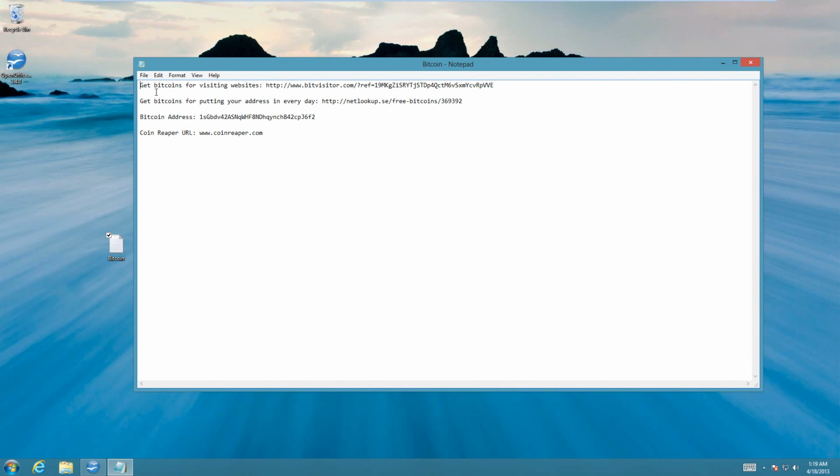And actually, if you use BitVisitor, where you get coins for visiting websites, that comes in within the hour. So they're pretty quick, but you just can't expect to make a lot of money doing this. But it's a good way to get started, have a few coins in your account to try it out. The first one is my favorite one for doing this. It's BitVisitor, where you basically just get some coins for visiting websites, and it's very simple to do.